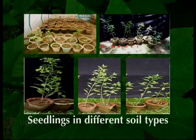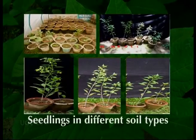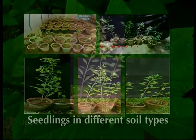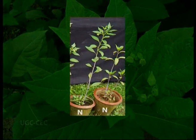In fig C, you can see again we have tried to compare 2 different NPK treatments, and again in one you find that the plant size is larger, and in the second plant size is smaller. In fig D, again you can see we have shown 2 plants. Again there is variability in the size of plant, as you can again see in fig E. Now, here this variability is actually showing that the habitat is in turn affecting the plant size.